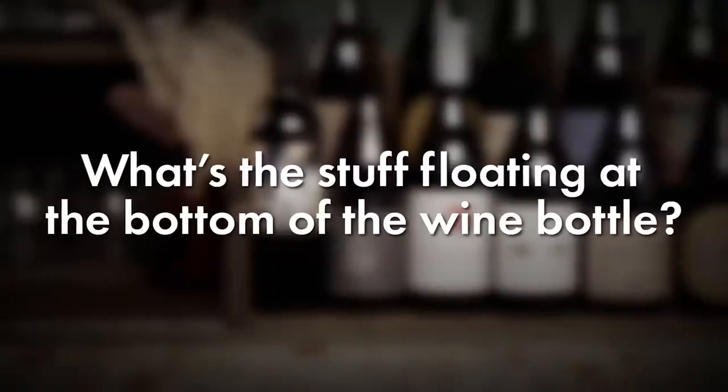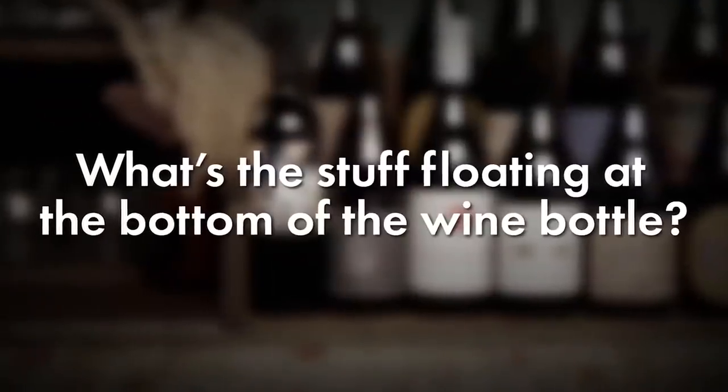What's the stuff floating at the bottom of a wine bottle? Does that mean that the wine has gone bad? So the stuff floating at the bottom of a bottle is just really the byproduct of wine in the winemaking process. As a wine ages in a bottle, it starts to deteriorate. Slowly over time, the pigment starts to fall out of the wine and forms what we call a sediment. It's not a bad thing, you can drink it. You generally see that in old bottles of wine.